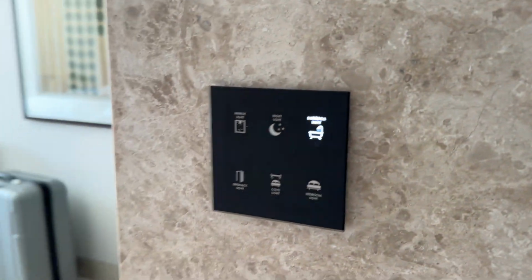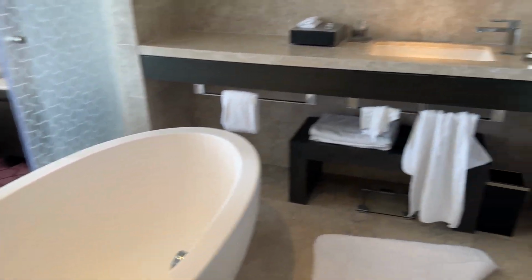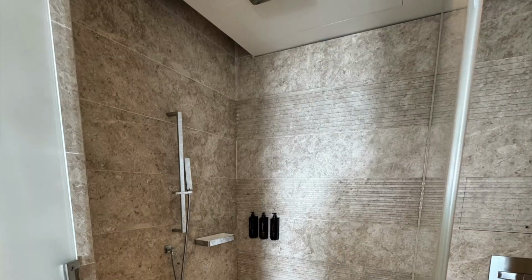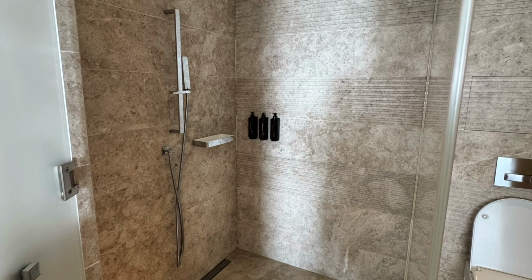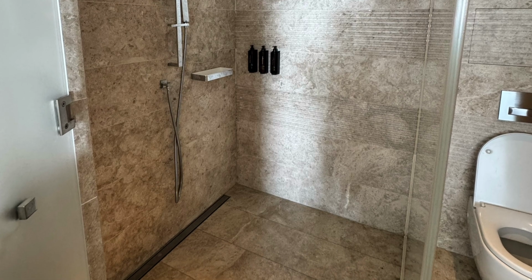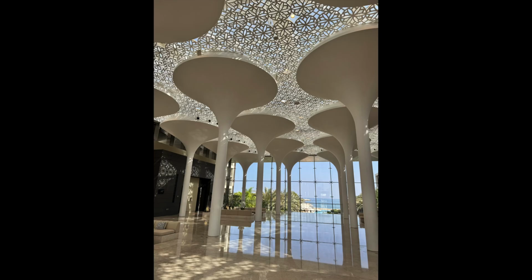Here we have the bathroom. You've got a massive bathtub there, and then the doors, they actually open up into the room, which is a bit strange. The shower was pretty nice as well, quite big, which was a plus if you don't want to go inside the bathtub. And obviously one of the main center points of this hotel is the lobby.